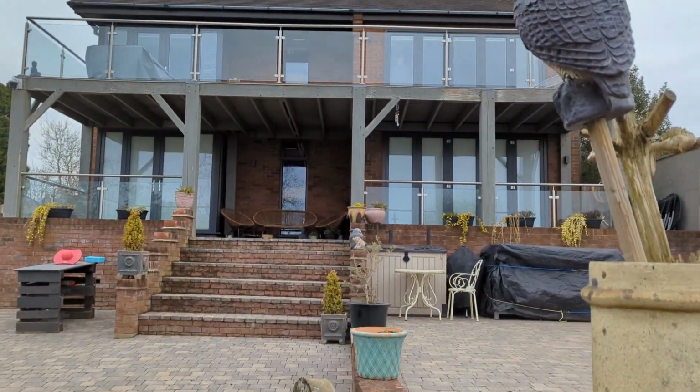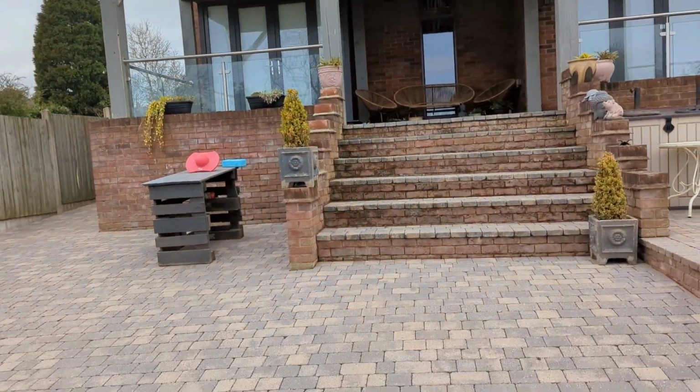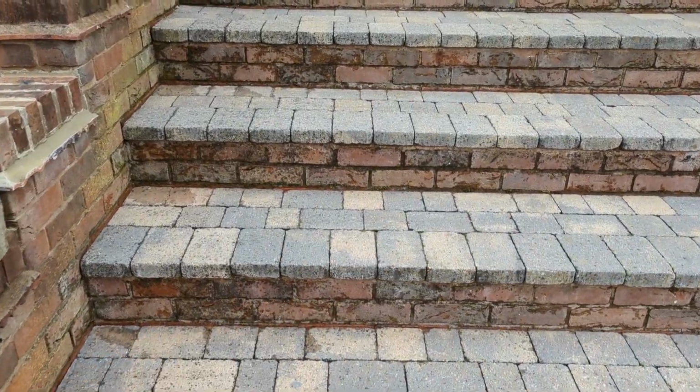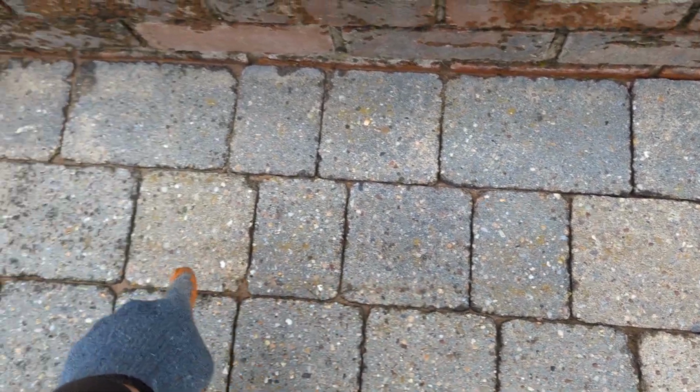Beautiful. So I've got my ladder up there again to clean the gutters at the top, and then we're going to biocide everything. We've still got lots of black spots here, a little bit of yellow still where I've missed with the turbo, or I've gone too quickly with the turbo maybe.